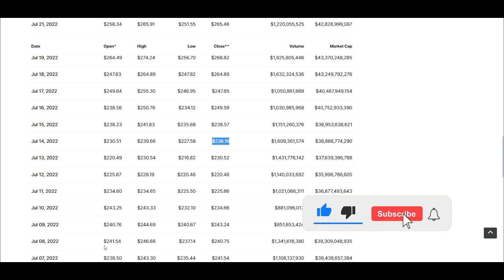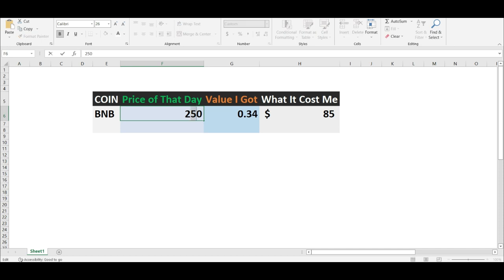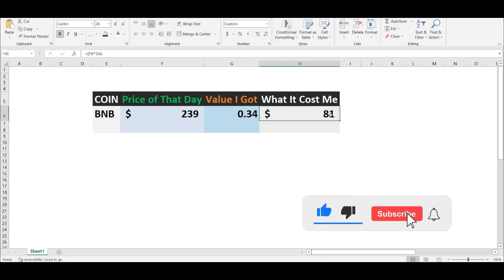Let me share how much the BNB I bought cost. The price for that 14th, let me use the high, was around, let's say, 239. Let me approximate it to 239. Battle Infinity's minimum investment was from 0.1 BNB up to 500 BNB. So I bought 0.34 BNB, and that cost me $81. That was what I actually invested in Battle Infinity.